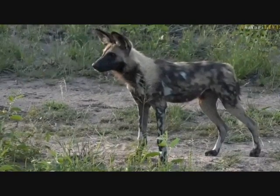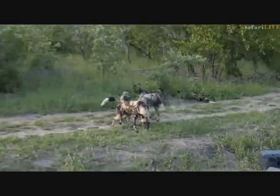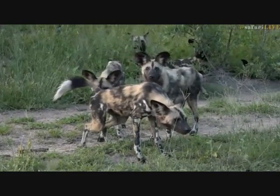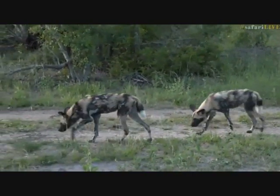Now, the whole pack will scent mark, not just the adults or the alphas. And there we go. You can see where the female scent marked earlier. Immediately, there's a male urinating on top. Now, one of the things I always find absolutely hilarious is that they love defecating on top of hyena middens.